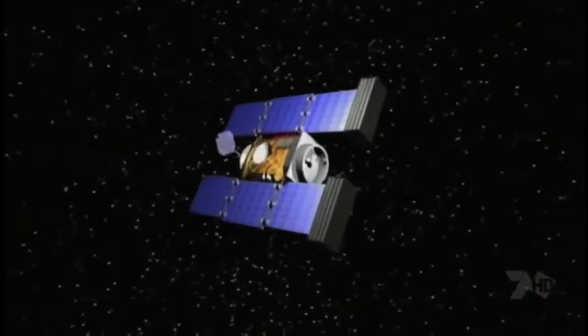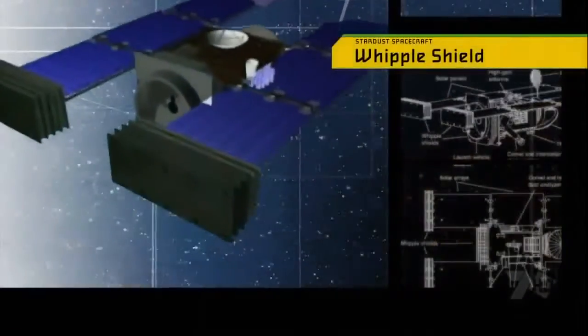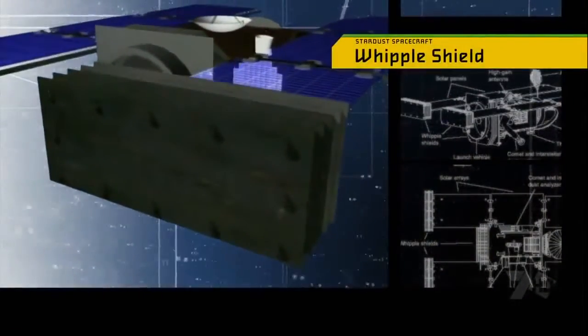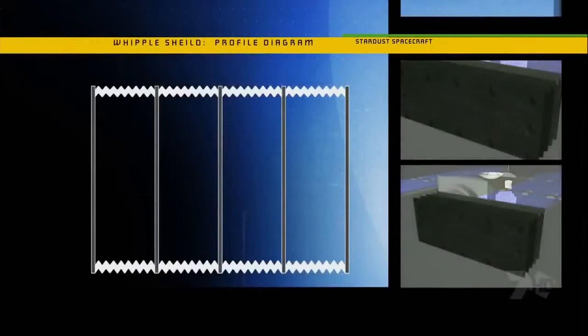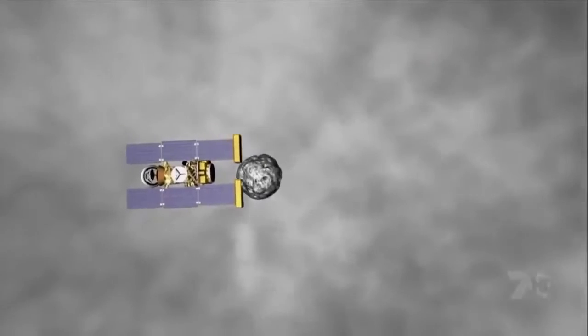Like a medieval knight, the spacecraft carries protection called a Whipple shield. So what we have is a bumper shield that explodes the particle, and then 3 layers of Nextel, which is a ceramic cloth below them, and then the next layer is the front panel of the spacecraft, or the solar arrays. Hiding behind its shield, the spacecraft passed through a hailstorm of particles.